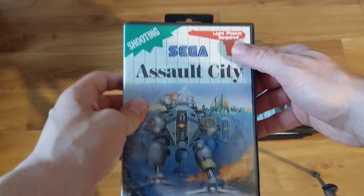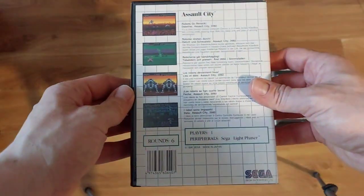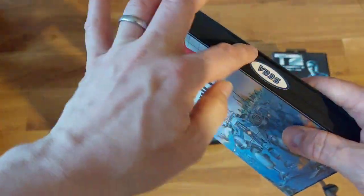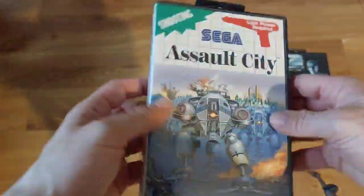The Light Phaser required version of Assault City. As I mentioned, there should have been one version, not two versions. It's this version, look. It's so new. Like the sticker still looks like it's not been opened. Great condition.